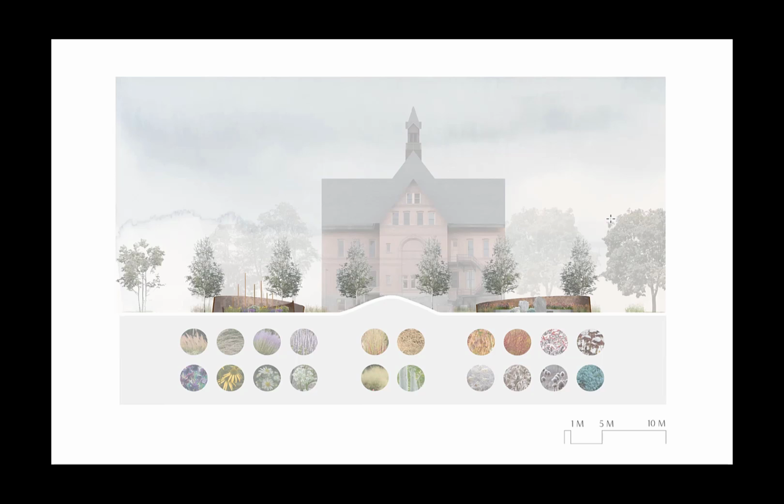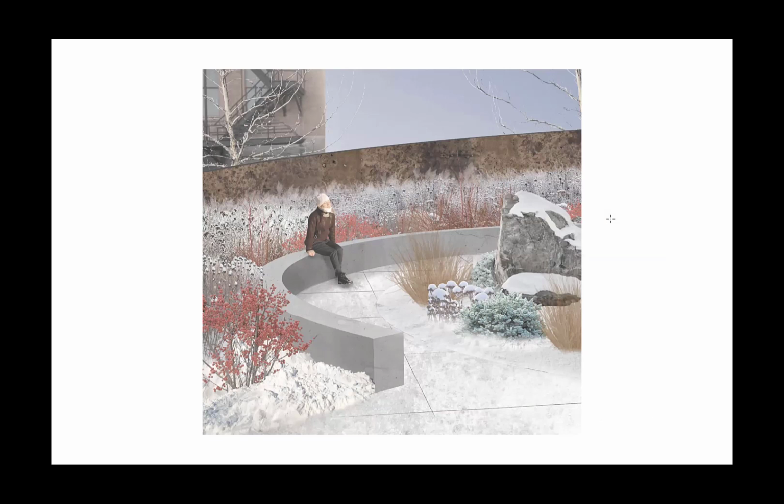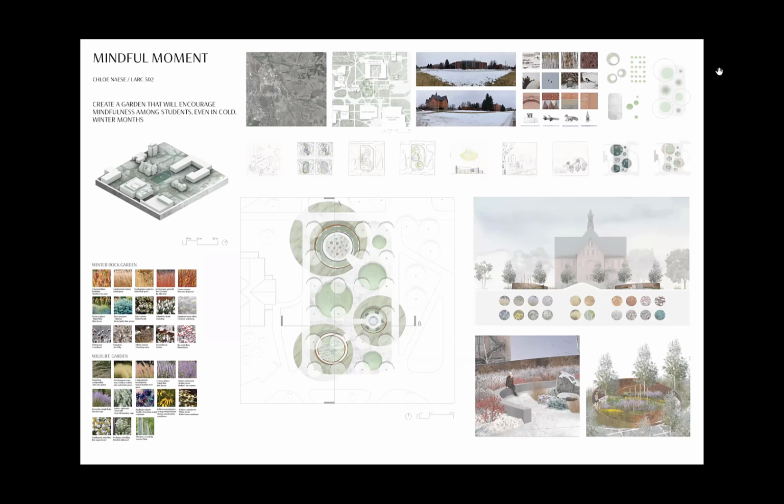And then the wildlife garden would feature plants that are particularly attractive to birds and butterflies, such as coneflowers, milkweeds, and asters. And then this is just a perspective showing the rock garden in the winter. And then I just wanted to point out, I apologize, I did have a perspective of the butterfly garden, but it was lower quality. So I just have a bird's eye view of it in the corner here.